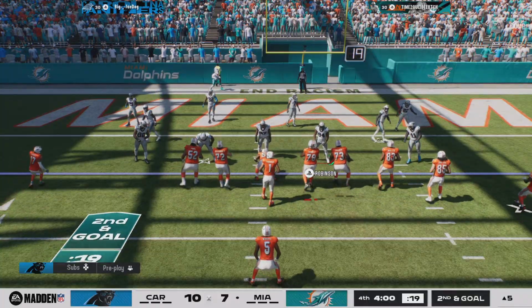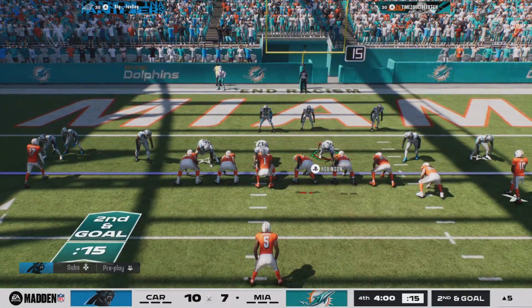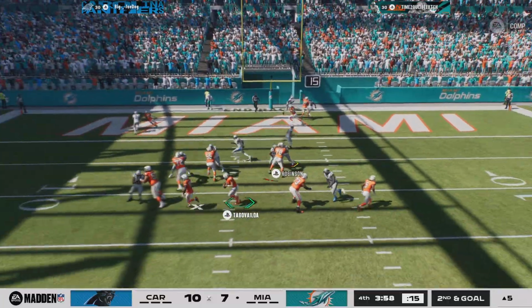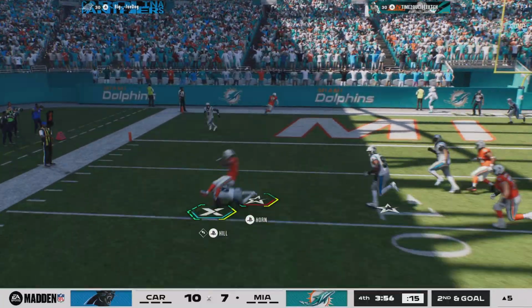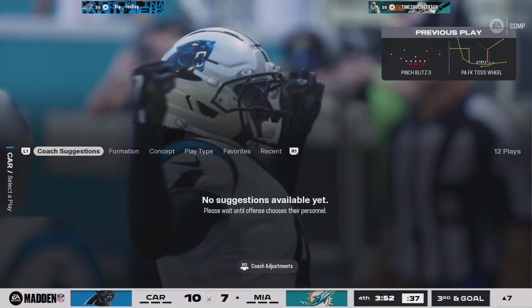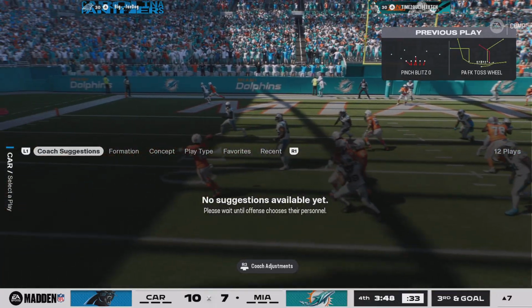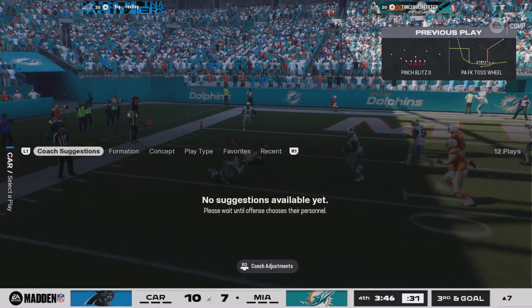A line of scrimmage, once again the 5 as they get ready for second and goal. Off the play action, Tagovailoa. It's Hill, complete. And he goes backwards on this one, losing yardage to the 7. It'll be a loss of a couple on the play, so now third down coming up.